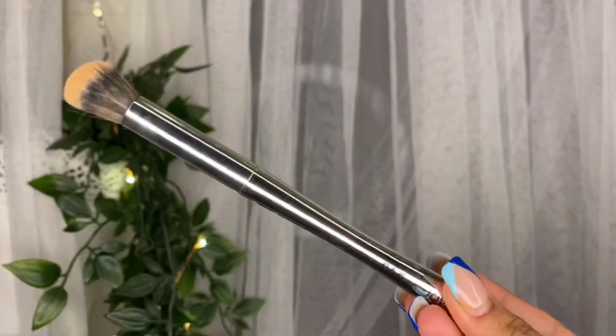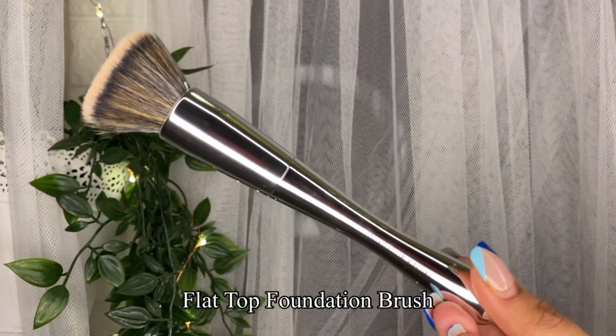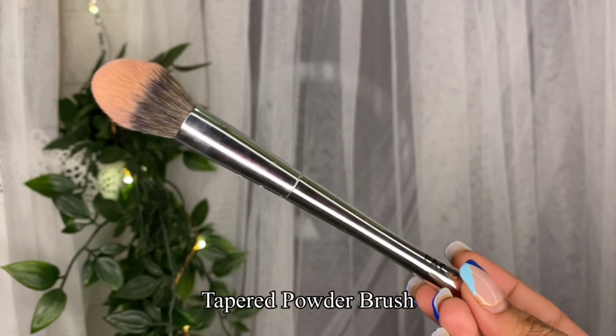You guys know that I always use a beauty sponge because I never really had good brushes for my base, but these brushes are so great, especially these 3. They are my favorite. I never had a good foundation brush and I also do not have a lot of experience when it comes to foundation brushes, but so far in my entire lifetime, this is the best brush I have used for foundation. Hands down, it blends my foundation really well.